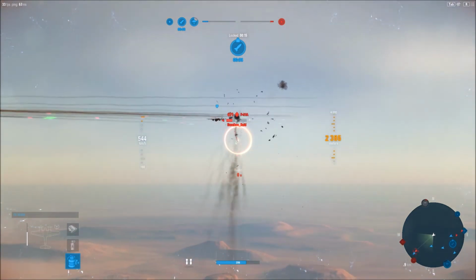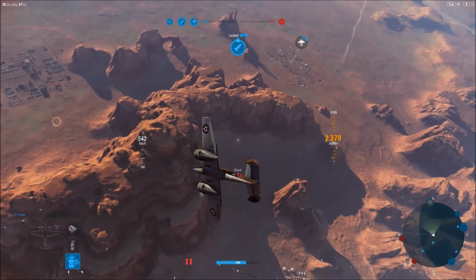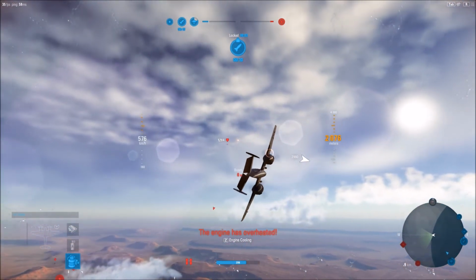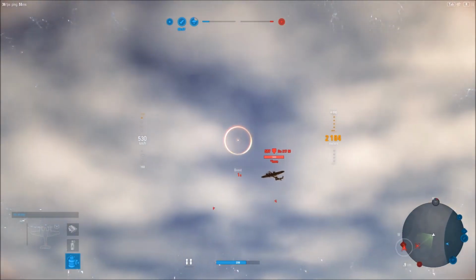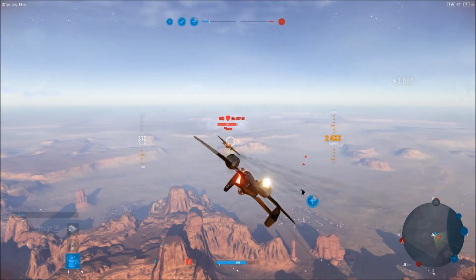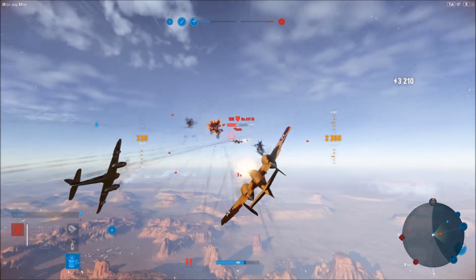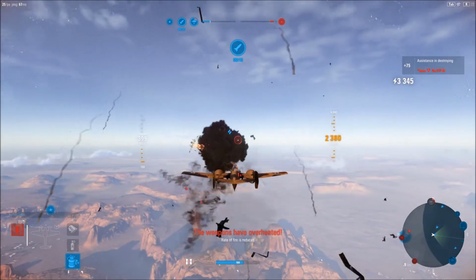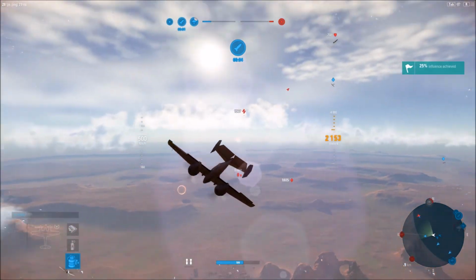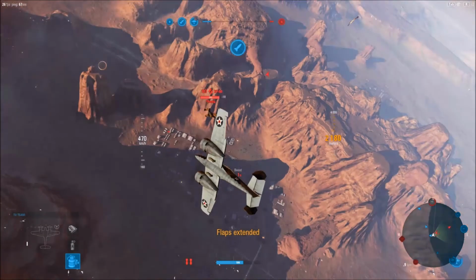Try to help out our friendly here. Teamwork going on there. And have another bomber coming in. Seriously. For the other fighter.